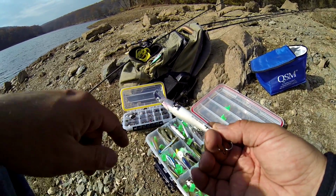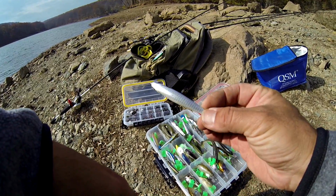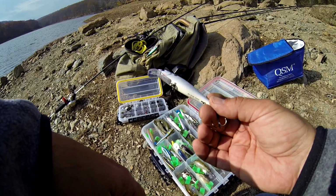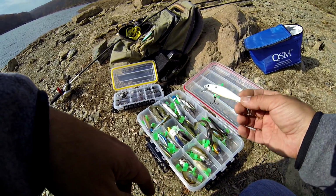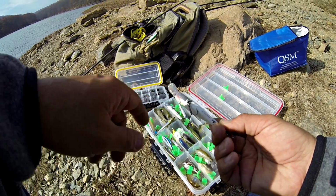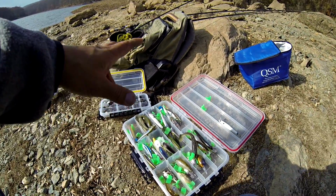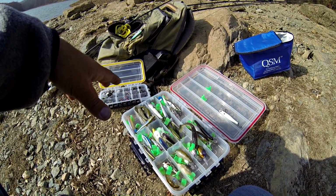I customized it. If you haven't seen my video, go check out the video where I actually customize my jerkbaits to suspend perfectly when in some cases the suspending jerkbaits aren't suspending right out of the box the way you'd want them to. So that's what these little lead strips are. You guys got to check out the video where I hooked that one up and show a little customization to your jerkbaits. But what I've got here is a little bit of everything I could play with from the shore.